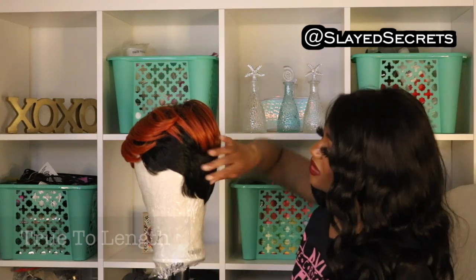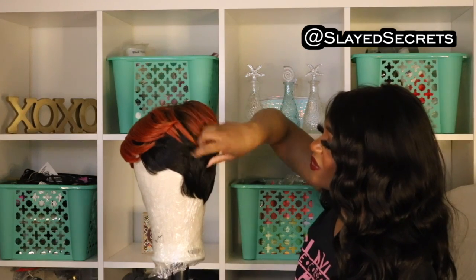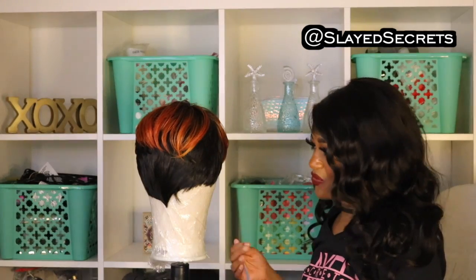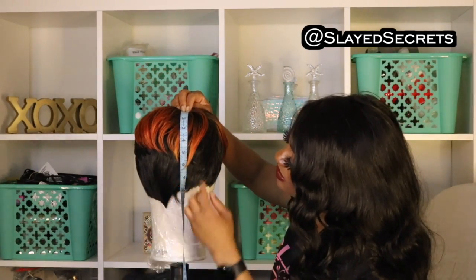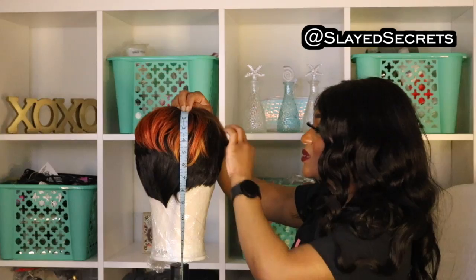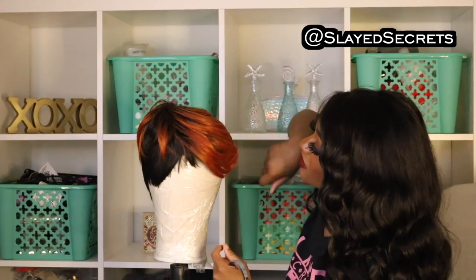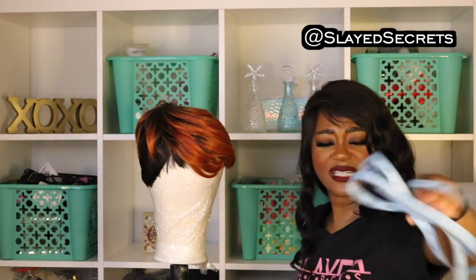So kudos to that. And then length, this wig is tapered. It's layered, like it's cut into layers. So this is not super long, definitely not shoulder length, but just for fun, in the middle of the wig, hanging freely, that's 6 inches. The color part is 6 inches. So I wouldn't be surprised if the bang is the same thing. It's definitely layered. It's a short cut. What are we gonna measure? There's barely any hair to measure, you know?